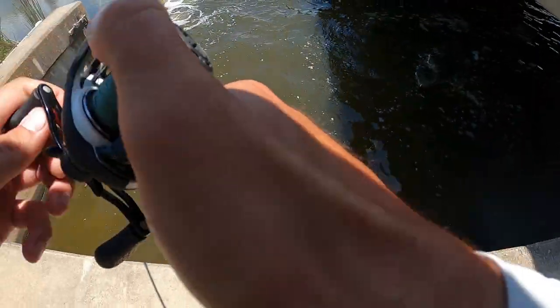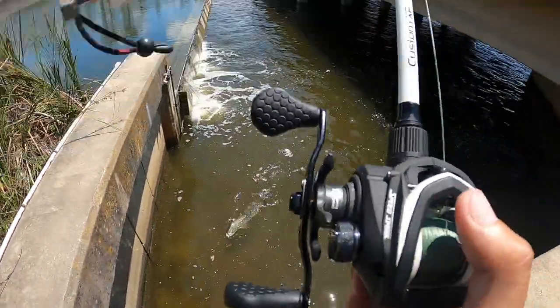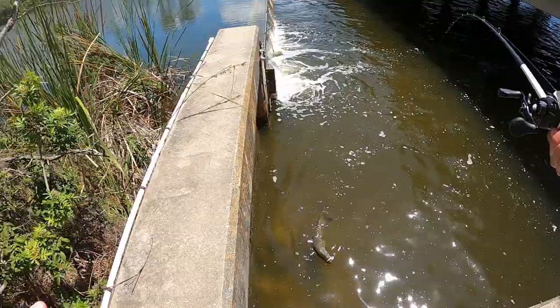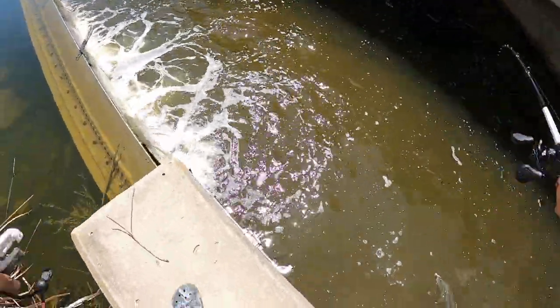Oh, God, that scared me for a second. I thought it just popped off. That scared me so much. Oh, yeah. Okay. I saw it creeping out from underneath the spillway.